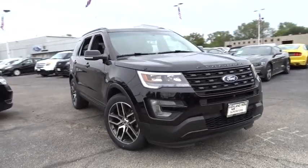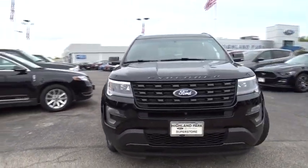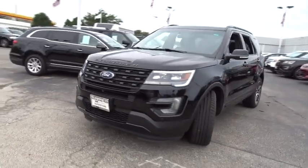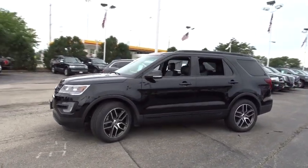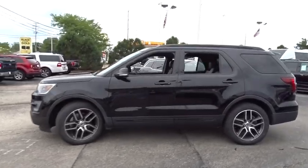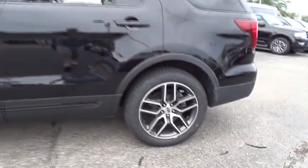2017 Ford Explorer. You've got a lot of capabilities to call on in a Ford Explorer. Don't underestimate your choices. This vehicle has less than 20,000 miles. Here are some of this vehicle's great options.